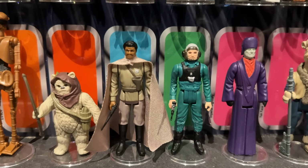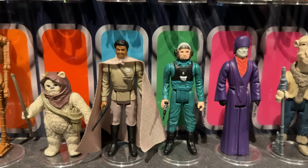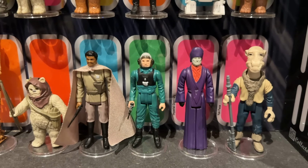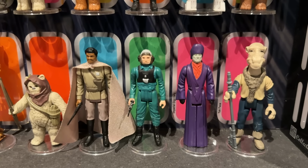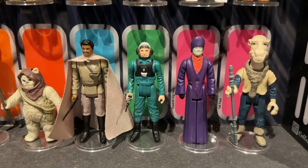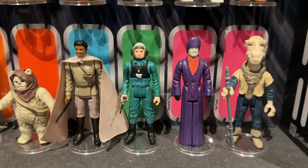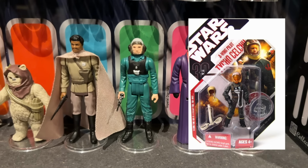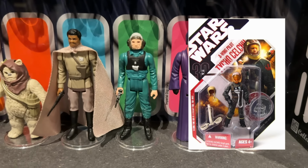Next up we have Lando Calrissian in his General Pilot's outfit. We do have him in the vintage collection. Moving on to the A-Wing Pilot, and this is another one that we do not currently have in the vintage collection. I would probably advise to go all the way back to the 30th anniversary for, I think his name's Taicho Selchu. That's a pretty good A-Wing pilot to have in your collections.